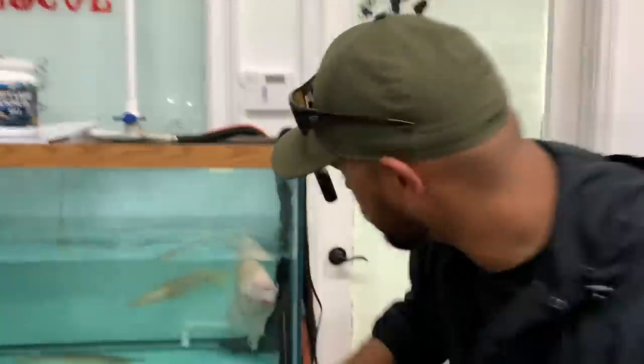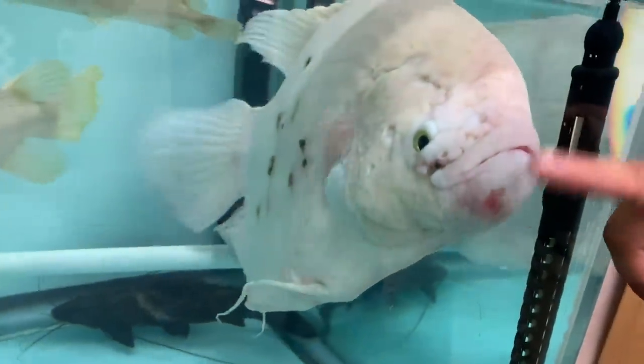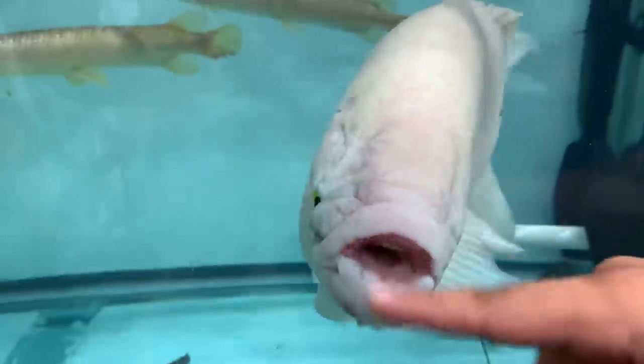Moving forward, check out this gourami that they have. Hey, Mr. Gourami. What I love about gouramis is that they open their mouths out of the glass and kind of suck on the glass. That's so cool. Oh my God.